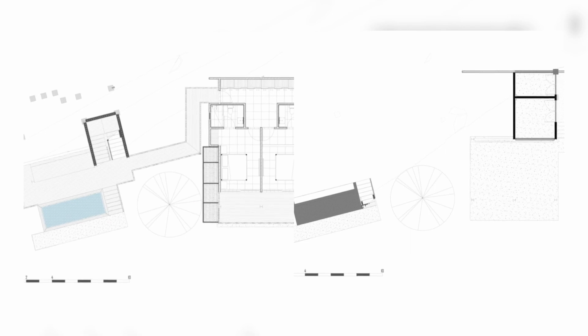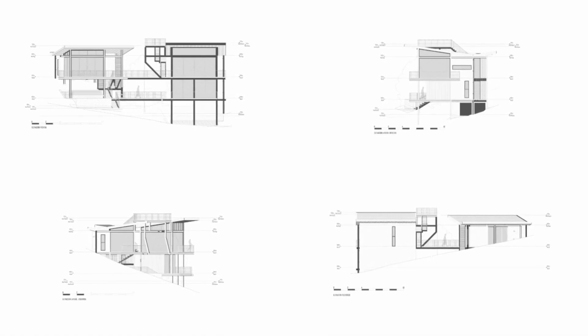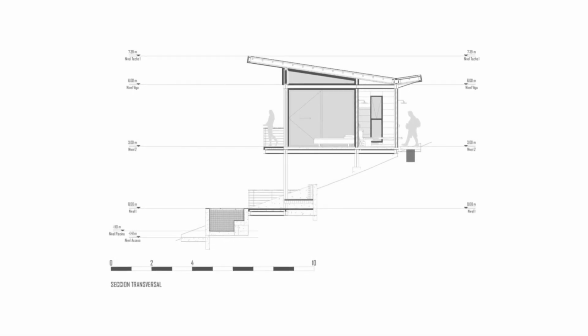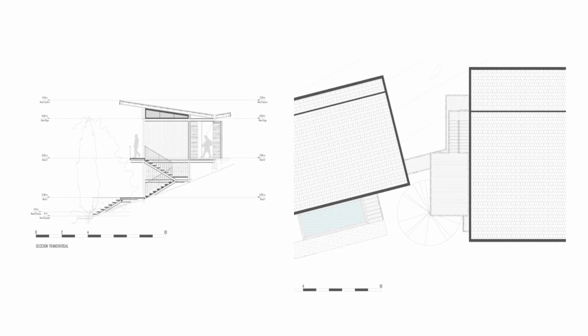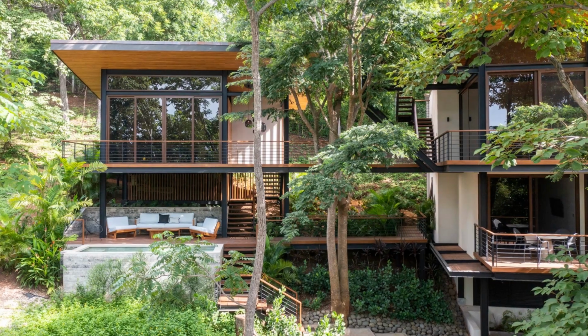natural environment. At Tree House, every detail has been carefully considered to foster a harmonious relationship between architecture and nature. From the selected materials to the layout of the spaces, every aspect of the design has been conceived to maximize the connection with the surroundings and provide a truly unique living experience.